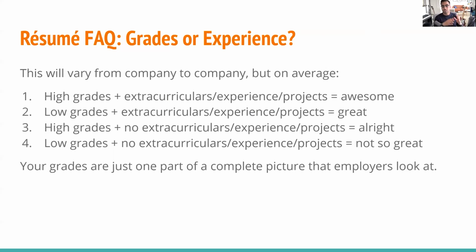If you have high grades and no extracurriculars, okay, well, that's all right. Because from your high grades, I can deduce that you have some experience or competence. But without projects, I cannot validate that for sure, right? And that's a problem. Well, and if you've got low grades and no extracurriculars or projects, that's not so great. So your grades are just one part of a complete picture that employers are going to look at. So consider structuring your time accordingly.